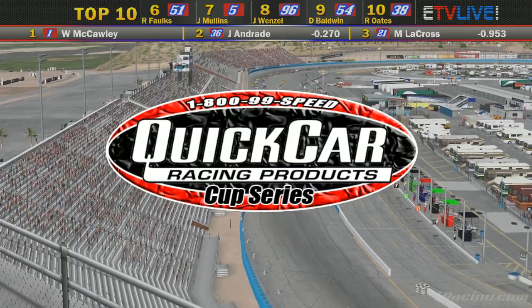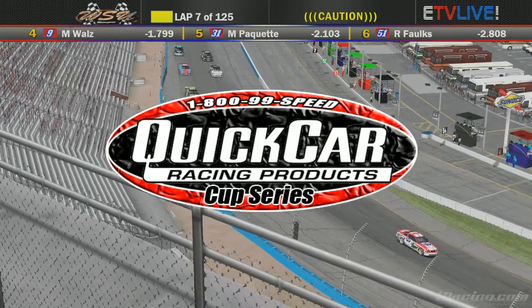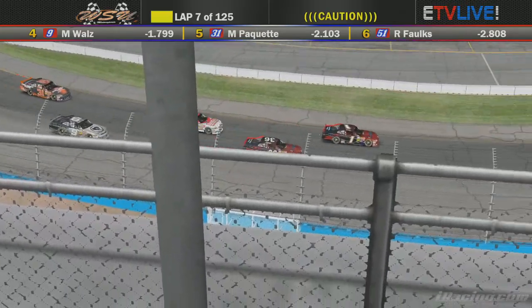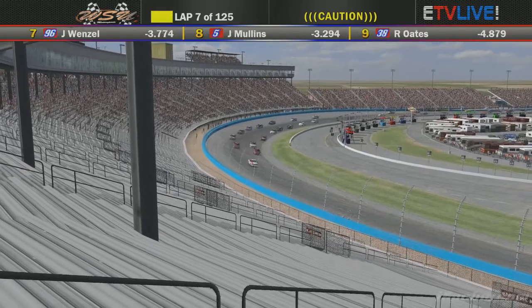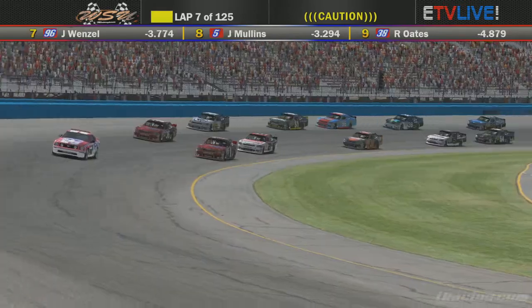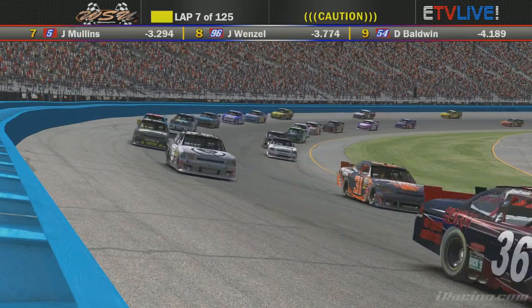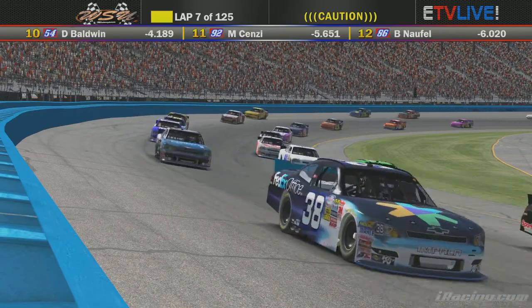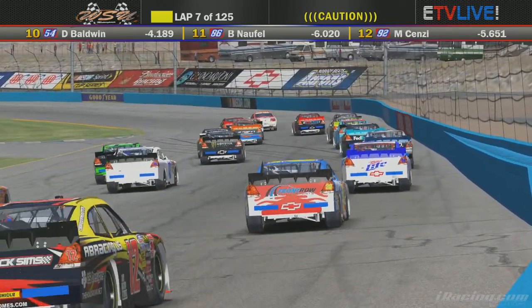The field will begin to double up here. As the field doubles up, they roll through corners 1 and 2 at a very slow 55 miles an hour. That's the pace speed here at Phoenix International Raceway. William McCauley pulled probably about 8-9 car lengths last time we got the green flag. It'll be interesting to see if he can pull back like he got a great jump last time around.